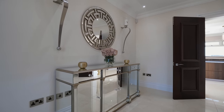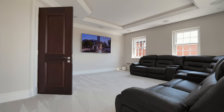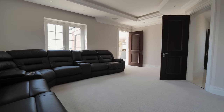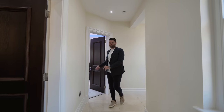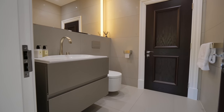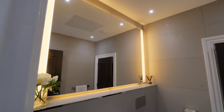I'm getting slightly excited to show you my favorite feature, but just to my right, we've got a media room, which would be great as a movie room. It's a bit more of, well, I guess a less formal lounge at the moment. And the great thing about this room, it's accessed from the entrance hall, but also the kitchen. To my right, the downstairs washroom, and it's Armani. The tiles, the sink, the toilet, everything so, so luxurious.